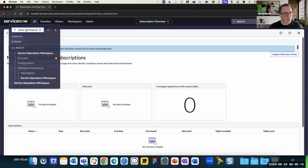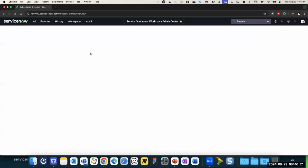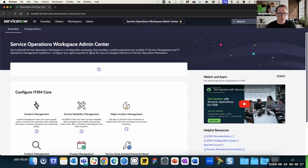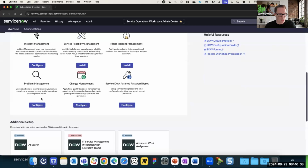If you type in Service Operations Workspace, the name's quite long, so it doesn't quite fit in that menu, but it says Admin Center. If you go to Overview or Configurations, that's how you get to the Admin Center itself. Once you're inside, there are going to be more and more settings that come into here over time. This will be the one-stop shop or jumping-off point to configure anything to do with SOW over time. If I come down here, we've got problem management set. We've also added change recently, and problem and major incidents.